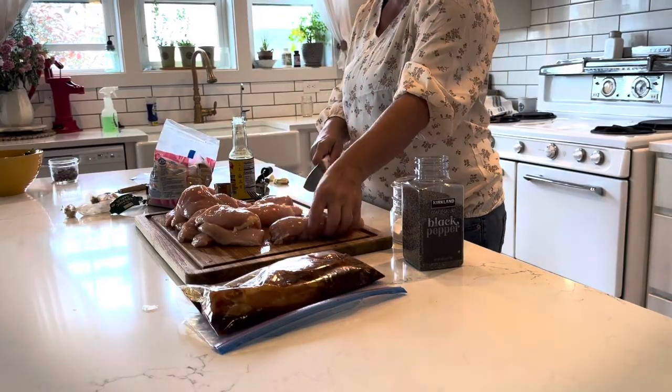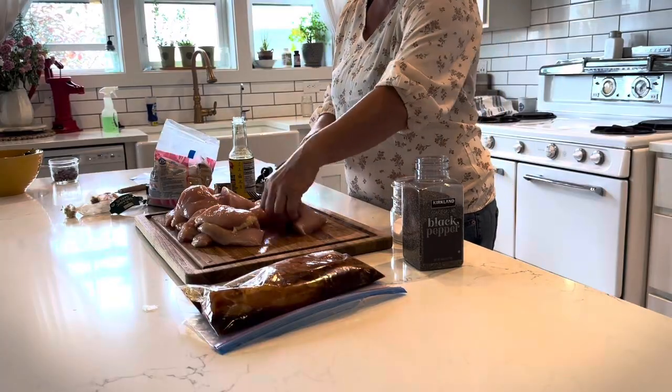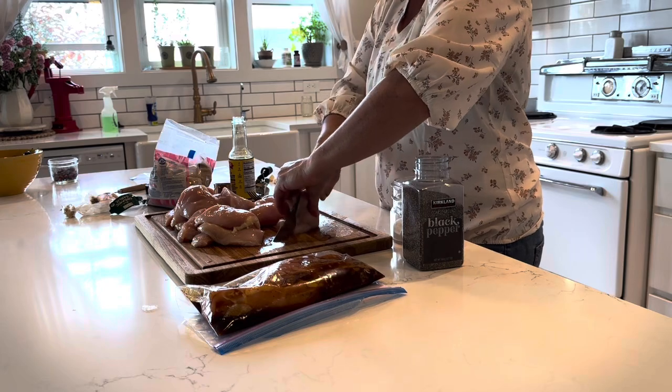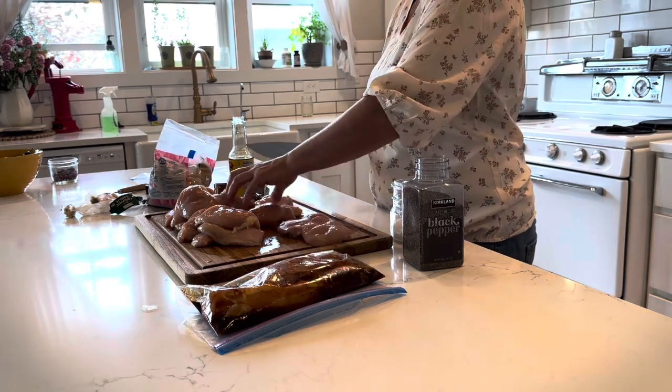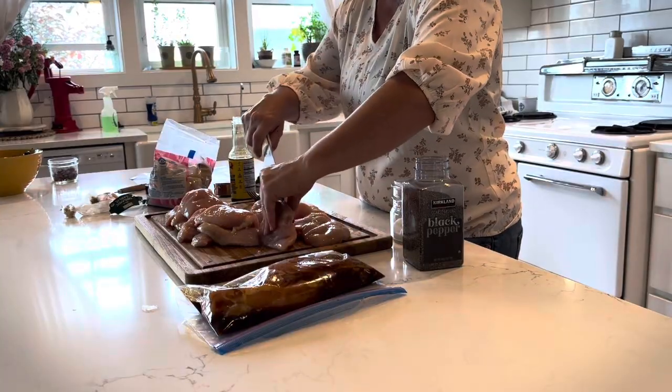I have also done this with the big pork loins that you buy at the store for like 10 or 20 bucks. I think Walmart has it. You can get them for like $10. At Costco, you can get them on sale for about $10 when they are on sale.